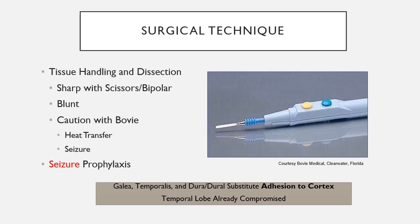Tissue handling should avoid heat transfer to underlying previously injured brain tissue, especially the temporal lobe, which has nearly always been compromised. Given a high incidence of immediate postoperative seizures in our early cohort, we initiated utilization of a 7-day period of prophylaxis, beginning with a loading dose in the OR, followed by standard dosing procedures. This has been well tolerated in a very large series of patients and reduced immediate postoperative seizure rates.